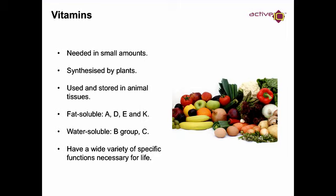Vitamins are first up, and we only need vitamins in small amounts, and they are synthesized or created by plants. They're used and stored in animal tissues, and there are some vitamins that are fat soluble, so that they are transported and move around with fat in the body, and they are A, D, E, and K. Then we also have some water-soluble vitamins. The water-soluble vitamins are the ones that can be broken down by water, and they are the whole B group and also vitamin C. They all have a real wide variety of specific functions in the body that we will break down in some of the later slides.